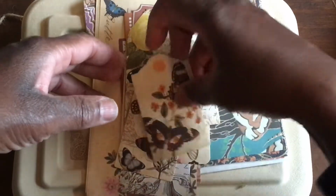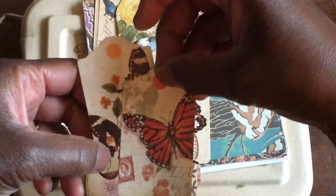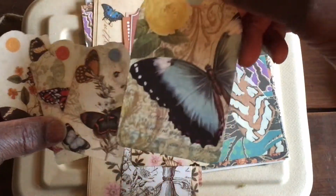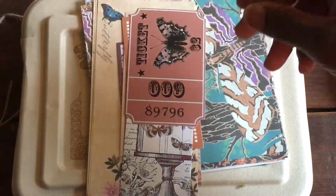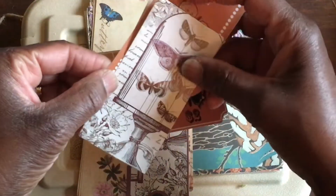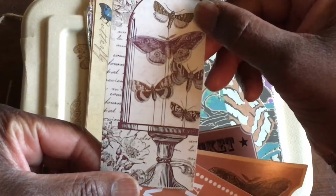Some little tabs, because I think I ordered... If you can see these guys. I don't think I ordered these. I think these are little prezzies, because I ordered some... Wow. Butterfly. Oh, beautiful. These tags and tickets. These are the botanical bits and pieces. Free admission. Love that. Absolutely love that. Gorgeous.